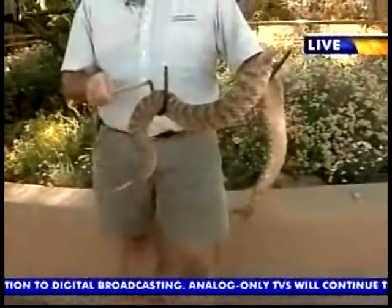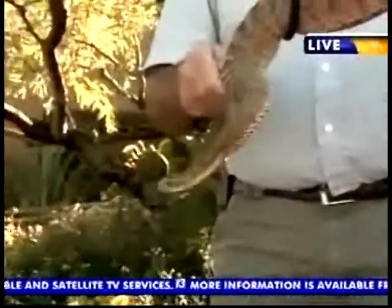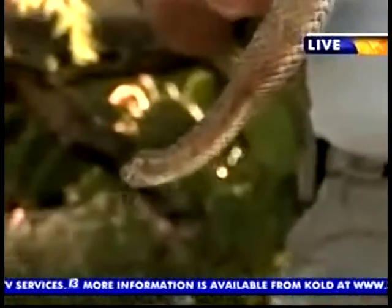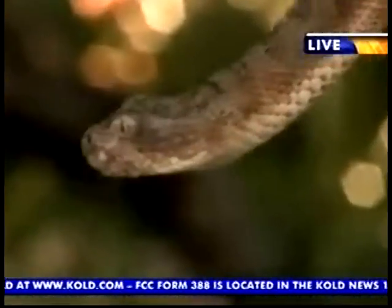Now, is it more common to see the rattlesnakes this time of year, or is that just kind of a myth? Well, you know, in Tucson, we like to say that the rattlesnake season is 12 months of the year. So even in January and February, you can encounter those snakes. But when the weather starts to warm up, like now, March, April, that's when the peak activity in rattlesnakes starts to increase. So it's using its tongue a lot.